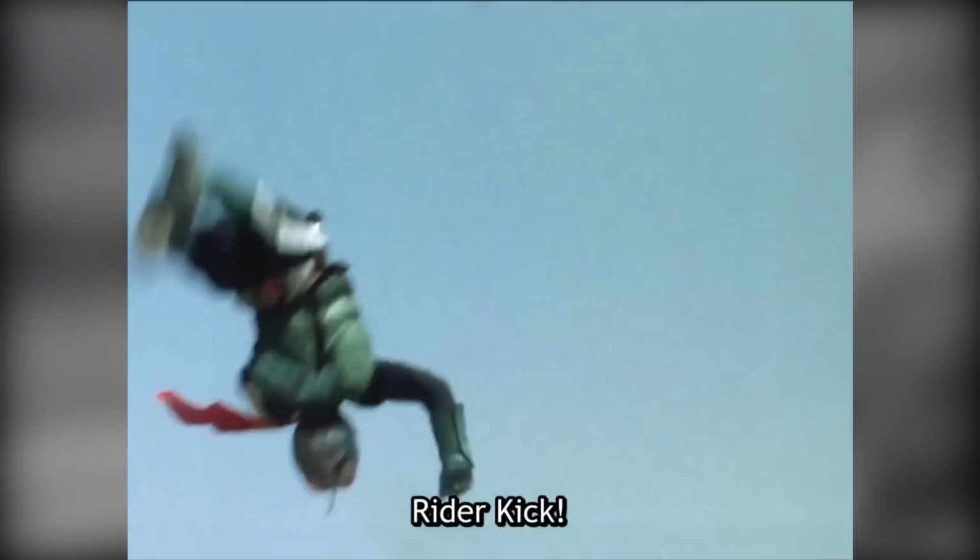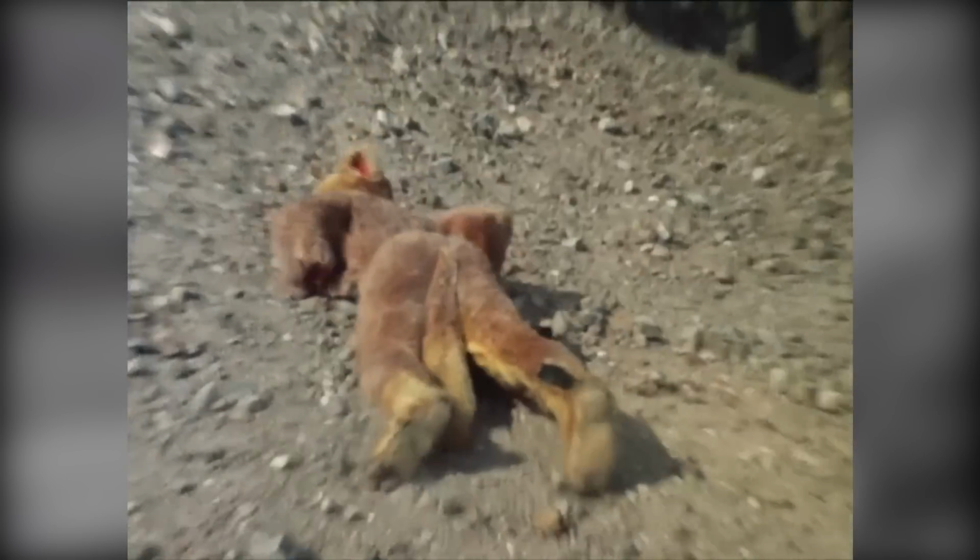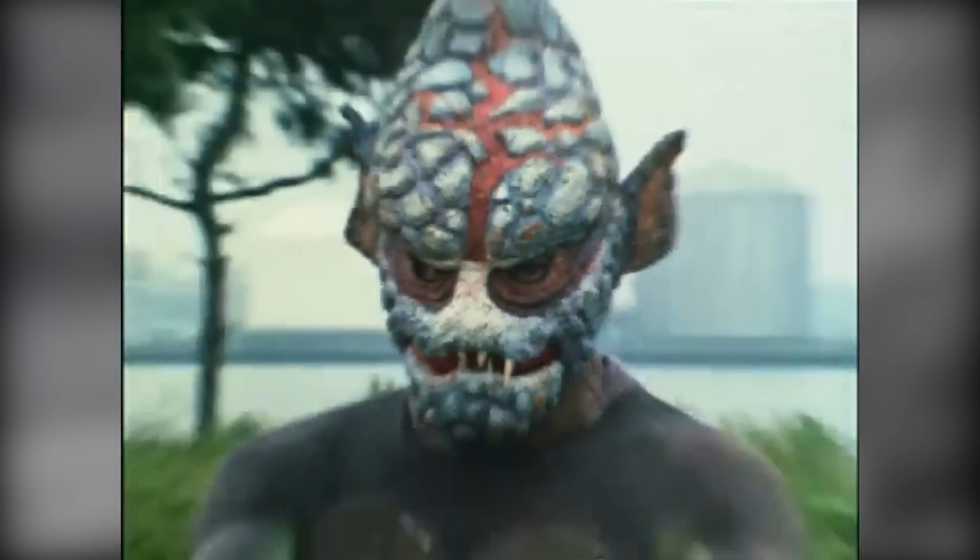I mean, Kamen Rider wouldn't start airing until a year after this film was released. It's definitely got the same design principles as the monsters in the show, a humanoid shape with a theme to it. That theme being plants.